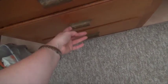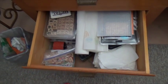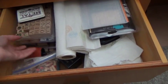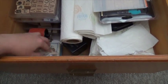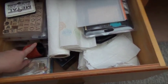The second drawer down is another drawer that I go to all the time. So this is all of my stamping stuff, with the exception of the ink. The ink is not in here. Well, there are a couple, but all of my stamps, so this is all alphabet stamps here. All of these and all of these are all alphabet stamps.